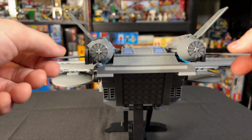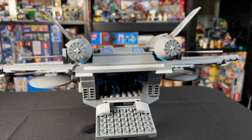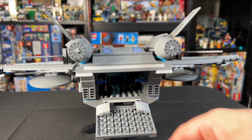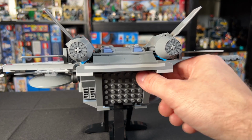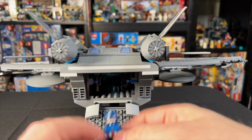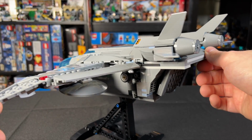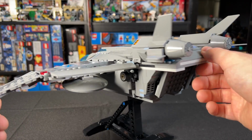We've got these wings here. They've got stickers on them, as we saw up top. You can open up this back hatch. We're going to take a more detailed look inside in just a minute, like I said, but that is cool. Your Avengers can jump out of the back like Captain America does, or they can walk down. It's pretty awesome in that regard. And as we turn it over here, you can see that that's about all there is to it.